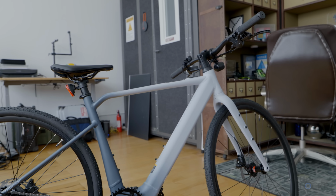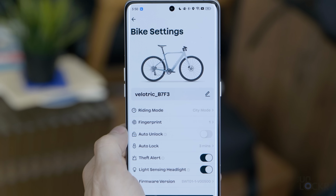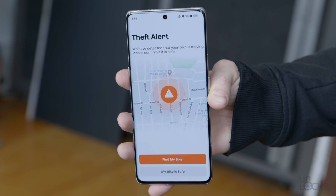Now, some of the smart features of the smart urban e-bike. Firstly, there's an app, because of course there is. In that app, we can lock and unlock the bike, as well as turn on theft alert, which notifies you if the bike is moved while it's locked and not connected to your phone's Bluetooth.